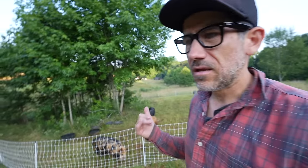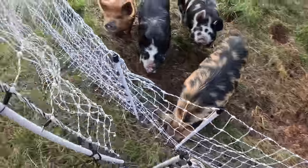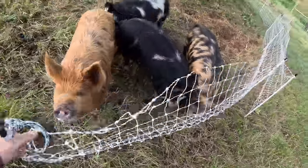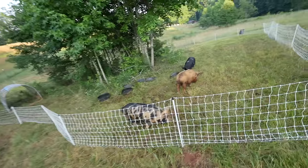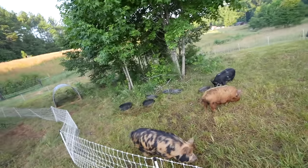So we just moved our three Kune pigs in this spot yesterday. Come on, pigs. And then this morning, I come out here, feed the pigs. I already fed them. And you notice there's only three. Now, if your pigs do not come running to the feed and are going crazy for the food, then something's wrong.